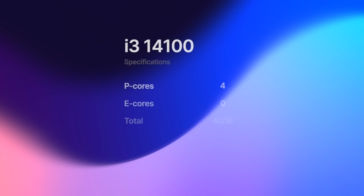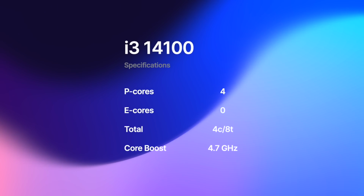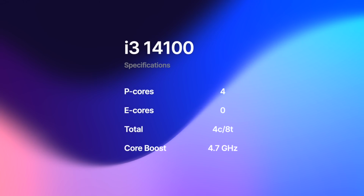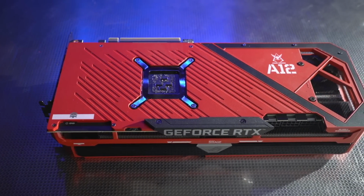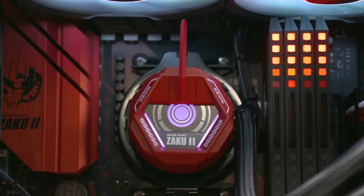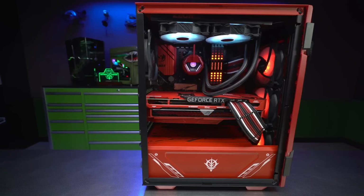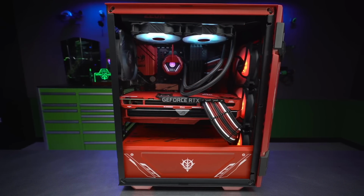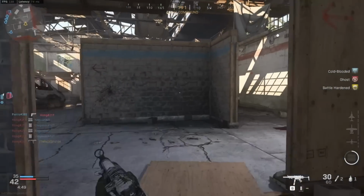The i3-14100 maintains the same 4 cores, 8 threads configuration, but with a higher 4.7 GHz core clock boost, which should help run some applications smoother. It is unfortunate that we are not getting more cores on the i3, but it does make sense for Intel to do so financially, as AMD is not challenging them with any new products in this segment. So Intel has no incentive to make any changes to the configurations that are still selling fairly well for them.